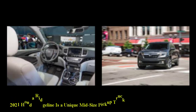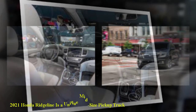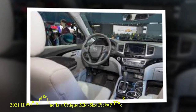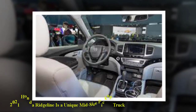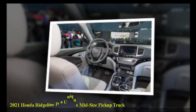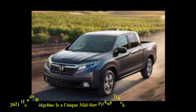Top of the class model is the Black Edition. It comes with unique trims outside and inside. Black 18-inch wheels will make it look different from other trucks. A unique crystal black paint job is the only option, while the interior is all black. Honda Sensing safety and navigation are standard. You can still upgrade this version with bed and roof accessories.